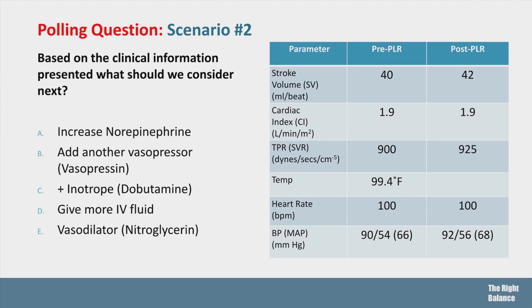And we're going to be very brief because we want to give you the opportunity to ask any questions. All right, and 3, 2, and I'm closing the poll right now. And I'm going to publish that for you guys. Basically I'm seeing that many of you want to increase the norepinephrine. Some of you want to start another vasopressor. Some of you want to start a positive inotrope. The majority of you do.